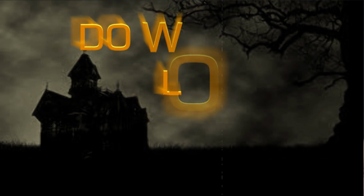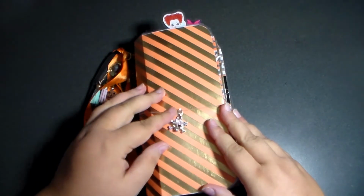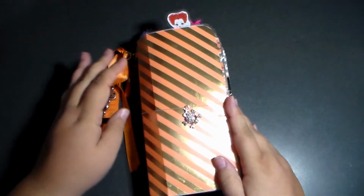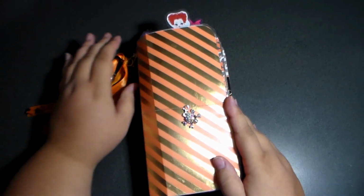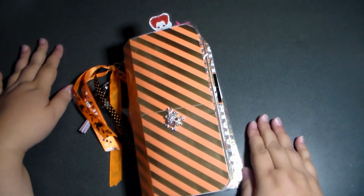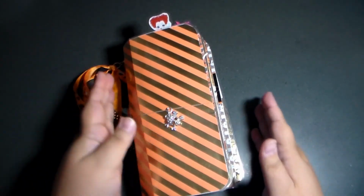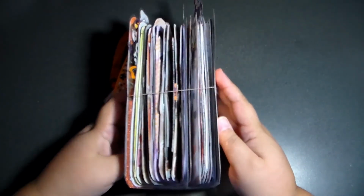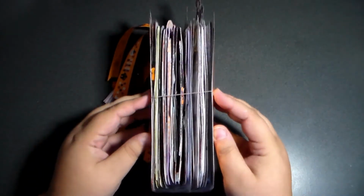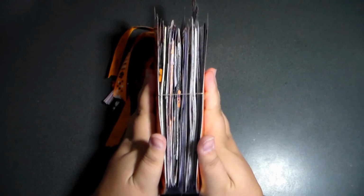Hi lovies, it's that time again to do another flip through of another week in my October daily that I am doing in a traveler's notebook TN style that I absolutely love. If you've been following me, then you know that I'm doing my October daily, my planning, and my journaling all in one place. And let me tell you, this thing is turning into a monster. I am so worried that this elastic is gonna break, but so far we're holding on pretty good. I mean, this thing is huge.